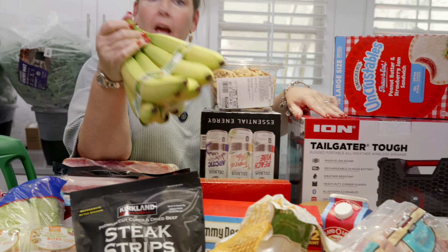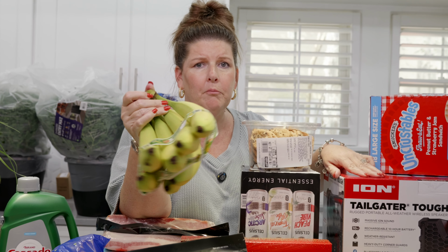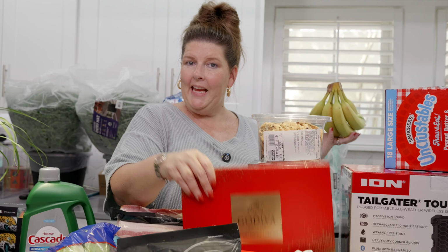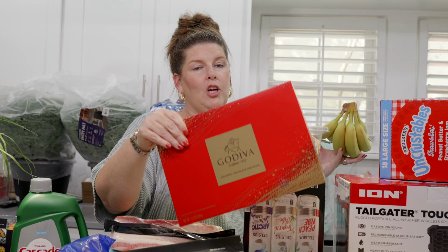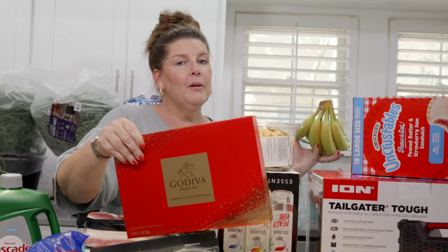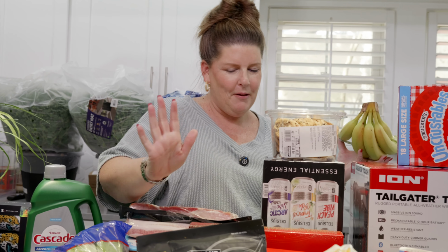Bananas are eaten every day in this home. So they're like $1.49 for this big bunch of bananas at Costco. It's a great deal. They're starting to have their Christmas candy out. So I grabbed some Godiva chocolates. This is one that Mom will hide from the whole family because everyone else will eat this in one sitting. And we know it's not meant for that.